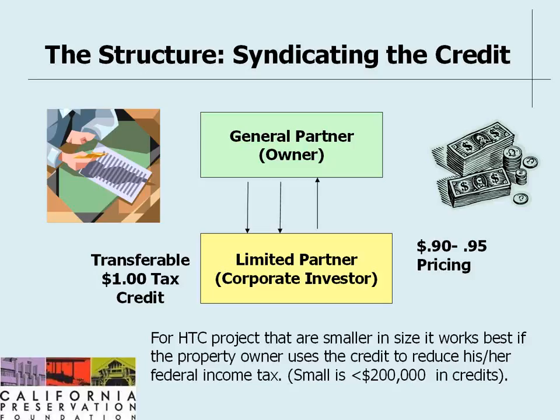Basically, an investor would run a risk analysis and then come up with a price that they're willing to buy the tax credits for. So obviously there's a point where syndicating would not make economic sense because the pricing involved is lower than the tax credit value. And a lot of times this amount is around $200,000. And it works best at $200,000 for the owner to use the tax credit themselves to reduce his or her federal income taxes rather than syndicate.